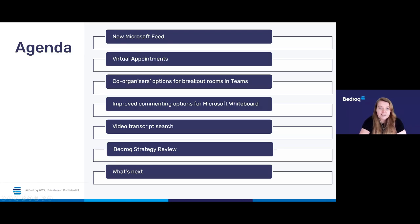So let's take a look at the agenda that we'll be talking about today. First up, we've got the new Microsoft feed, which shows you the latest relevant content from your organisation. Virtual appointments that join the lineup of meeting types in Microsoft Teams. There are extended capabilities for co-organisers to manage breakout rooms in Teams. There are improved commenting options for Microsoft Whiteboard. And also find out what you're looking for faster with video transcript search. Finally, we'll be looking at the Bedrock strategy review and taking a look at what's next in this webinar series.